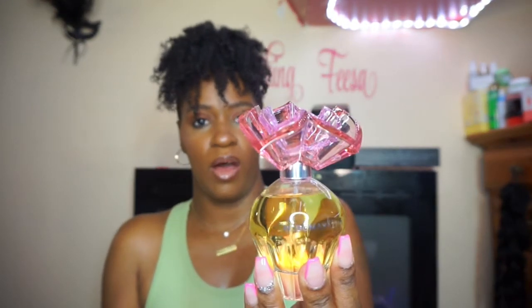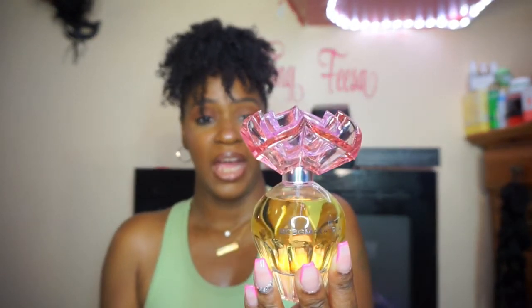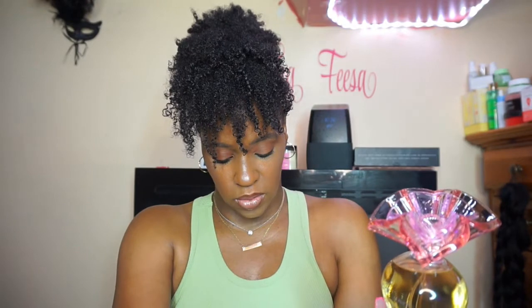Oh, the bottle is so pretty. Look, you guys, I'm a sucker for a bottle. In my viewfinder the liquid looks a lot darker, but I promise you it's really light. This is a 3.4 ounce eau de parfum.